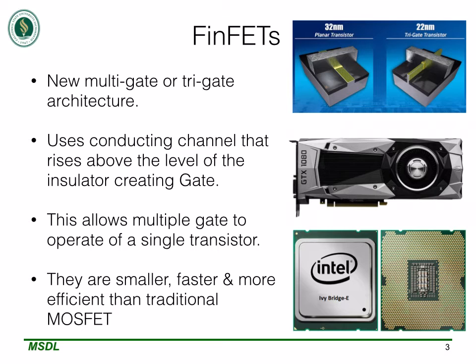The fin-shaped electrode allows multiple gates to operate on a single transistor. This type of multi-gate process extends Moore's law, allowing semiconductor manufacturers to create CPUs and memory modules that are smaller, faster, and consume less power.